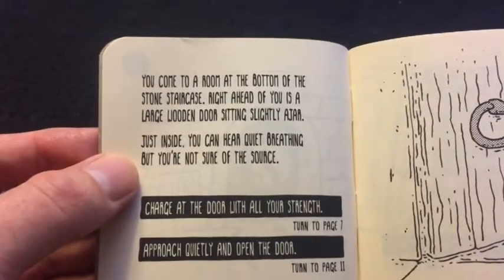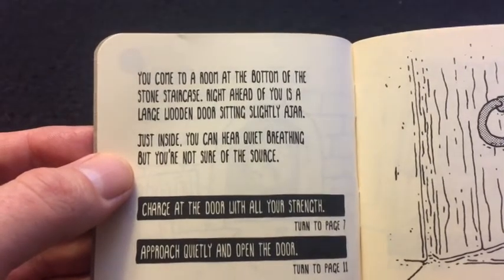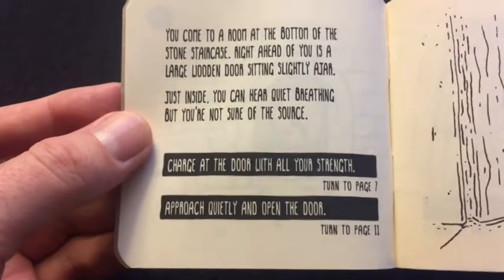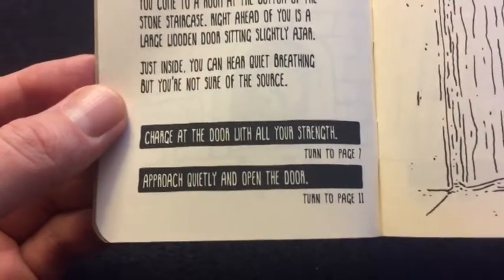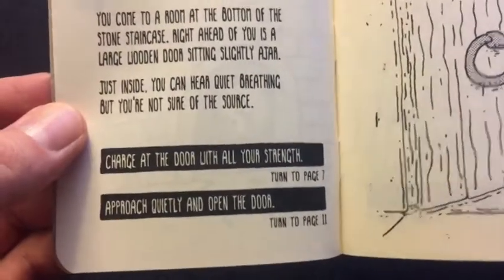You come to a room at the bottom of the stone staircase. Right ahead of you is a large wooden door sitting slightly ajar. Just inside you can hear quiet breathing, but you're not sure of the source. Okay, so here we have a choice. Charge at the door with all your strength, turn to page 7, or approach quietly and open the door, turn to page 11. Let's say we're playing a brute barbarian, so we're going to charge at the door with all of our strength, turn to page 7.